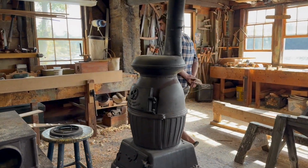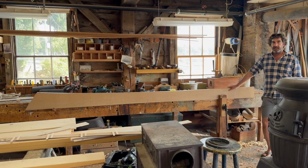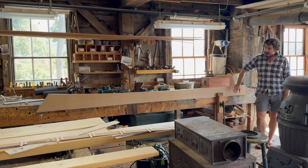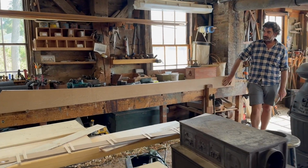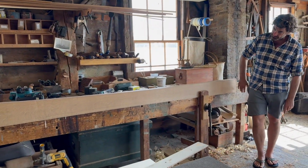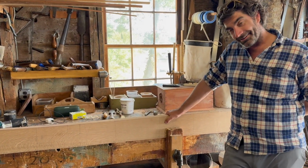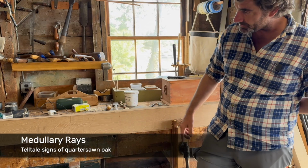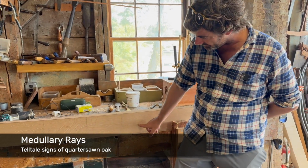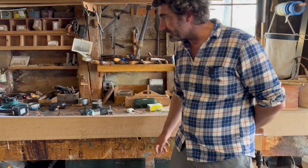This here is a garboard plank for the shallop in the other room. We steam bent the forward half on this morning, and we'll steam this on tomorrow, but a beautiful piece of wood. You can see it's quarter-sawn. Do you know how you can tell? These rays here, they've got some special name that escapes my mind currently, but when you see this kind of pattern in the oak, it means it's quarter-sawn.